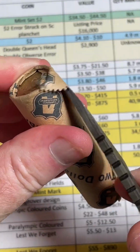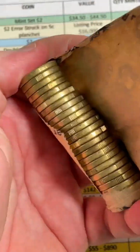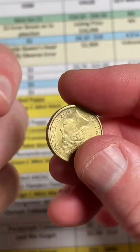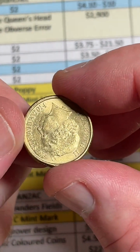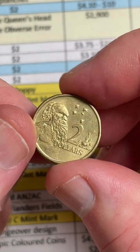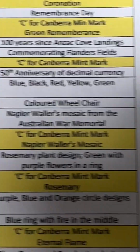And we'll get underneath this paper here. And check out that 2014 coin. I believe it's at this end here. So let's get a bit of zoom in on it. And we'll flip it over. Fingers crossed for a green coloured coin. Oh, it's the Aboriginal elder coin. So unfortunately not the green one, but that's all part of the search. So it's good fun. Good fun to search.